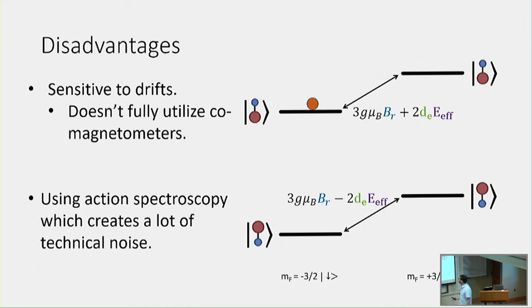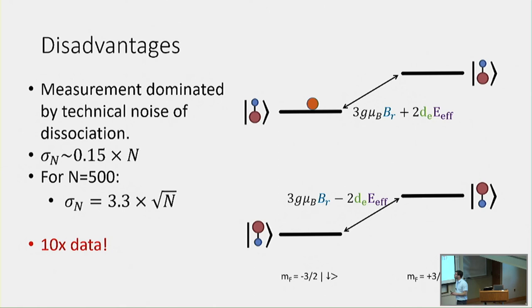And the second issue that we have is that we are using photodissociation, an action spectroscopy technique, to detect these molecules. And that's very good because you can detect ions at the end of the day with very, very high quantum efficiency. But these kinds of action spectroscopy techniques usually carry with them very high fractional technical noise on our system. And this is due to them being very spectrally broad and very non-uniform in their power on a shot-to-shot basis.